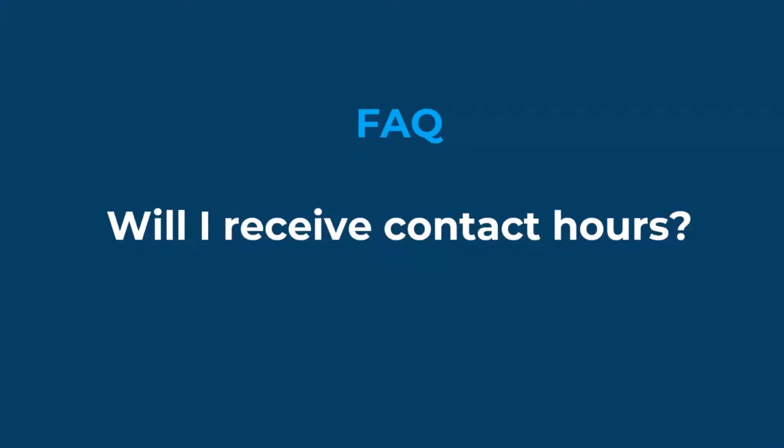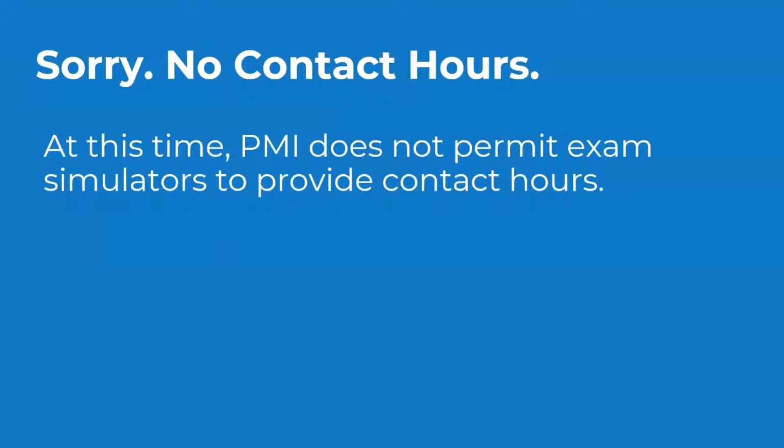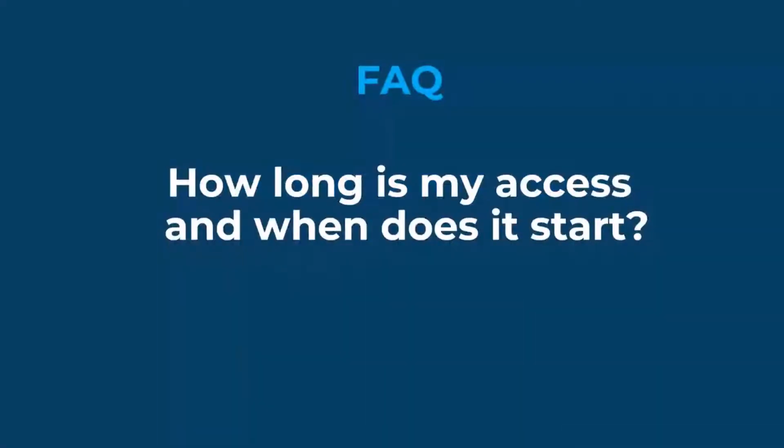A question we always get about the exam simulator: do I receive contact hours? You know, those 35 contact hours that you need for the PMP exam. No, you don't. Unfortunately, PMI does not recognize exam simulators to provide contact hours. There's simply nothing we can do. This is a PMI rule. No contact hours for exam simulator usage there.